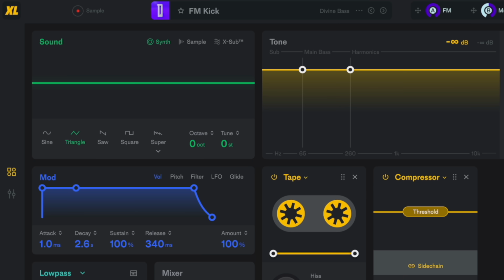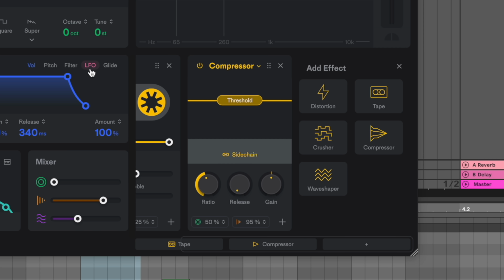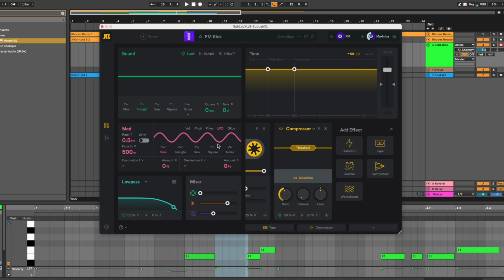More sounds, more effects, LFO, just a pleasure to use this interface. And this is my go-to sub bass for anything I need.